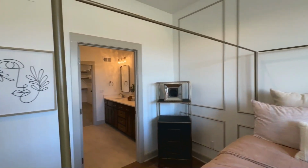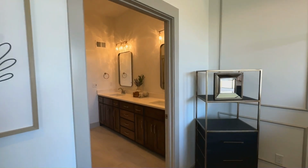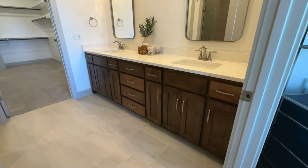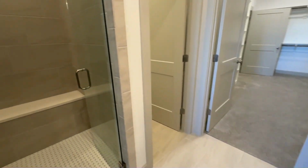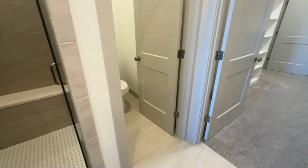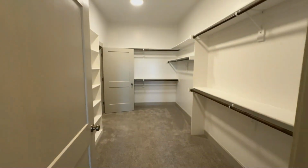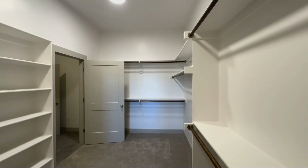And then of course, you've got the master bathroom, and you can see that they carried that same stain in here. You get that same contrast between the light countertops, the darker stain. And then you've got tile all the way up in the shower. A nice ledge, which makes getting in and out really easy. The throne gets its own dedicated water closet. And then you've got a huge closet with plenty of space to store anything on hangers.